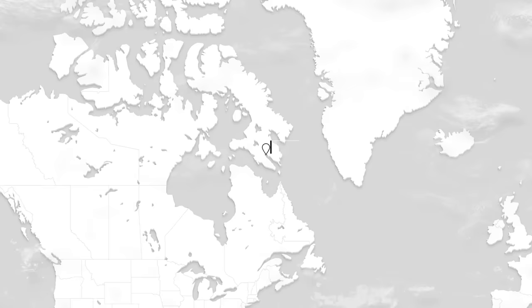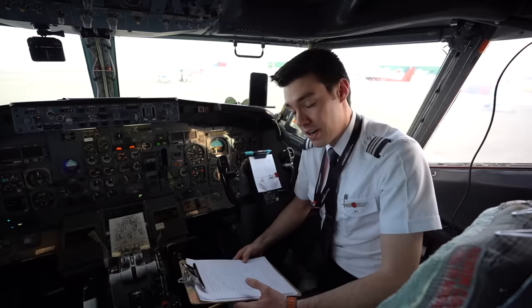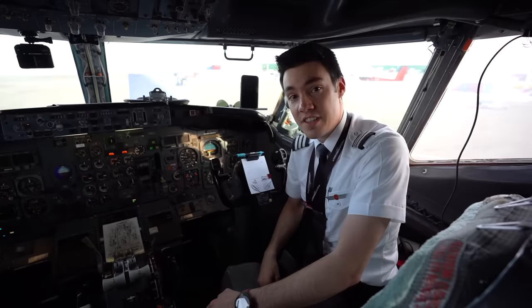Once the fuel is completed, we'll have an hour and 32 minutes flight at flight level 320, 32,000 feet, at Mach 7.2. Well, you'll see Mary River is a gravel runway where there's an iron ore mine based there.